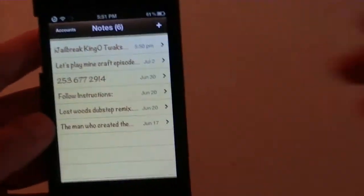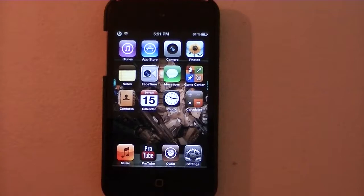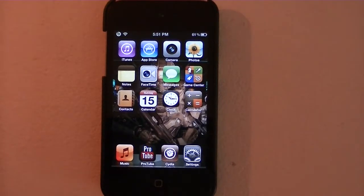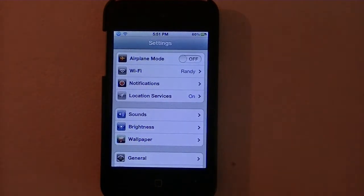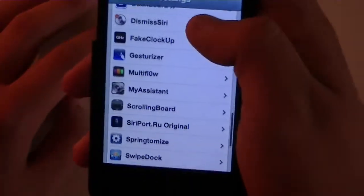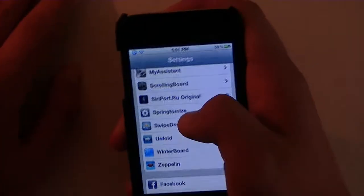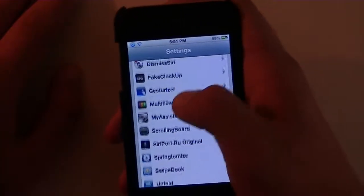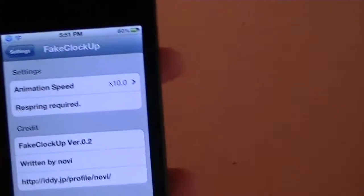In my previous top 10 tweak video, I had a thing called Speed Intensifier for the older devices, and I found one that sort of works for the iPod Touch 4th gen. I have all these packages installed. It makes my iPod really slow, and I'm going to delete most of them after this video. But what it does, it's called Fake Clock Up. Let me go to it. It speeds it up like Speed Intensifier. It works practically like that.